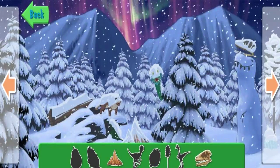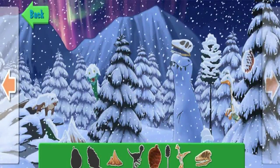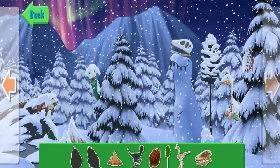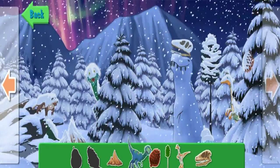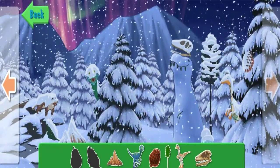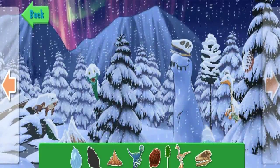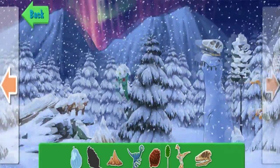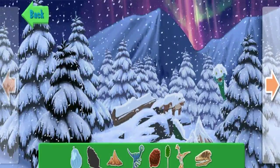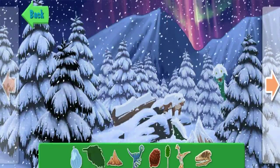Rock. Dinosaur fossil. The northern troodon, pine cone. Conifer trees can survive in very cold weather. Sauronitholestes is a small theropod dinosaur. That means it has three-toed feet. Gourd. Leaf.